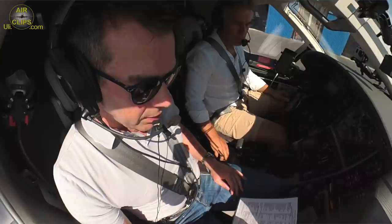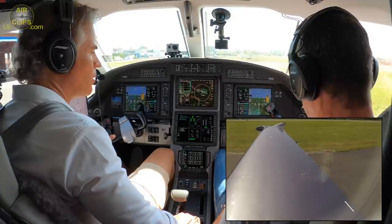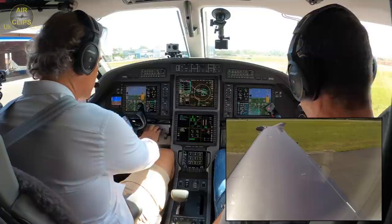So engine starting is done because external power is disconnected. Next one, before taxiing. Flaps 50%, check, coming. Ice protection switches, check for 1 minute. All ice on, and we check for 1 minute. Go ahead.